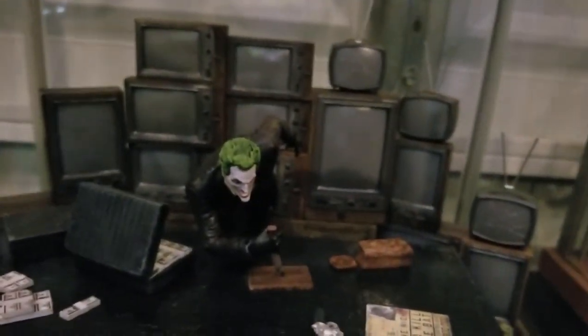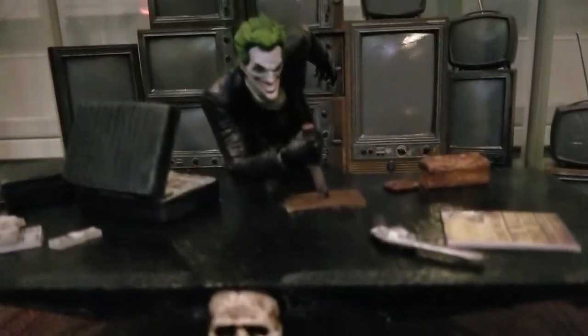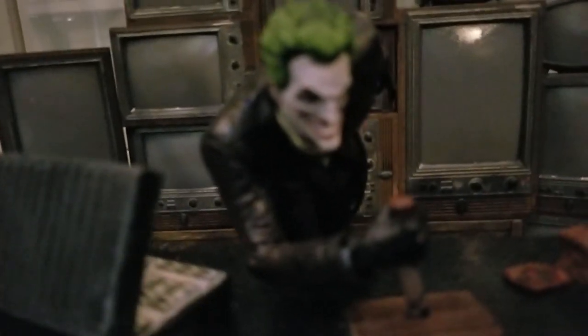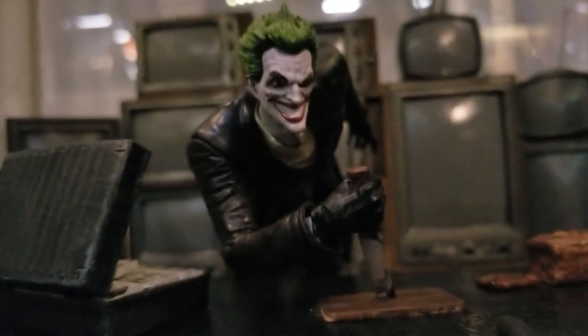Some printouts, some cards I printed out and laminated, and I don't have the lights on for these. Jeez, just when I thought I had everything turned on. Sup, Jokey? Okay, that was stupid. Sorry. Money on the table. Holla!